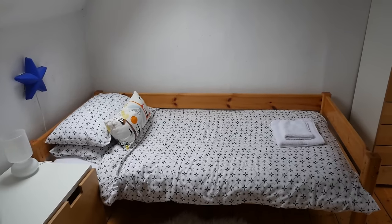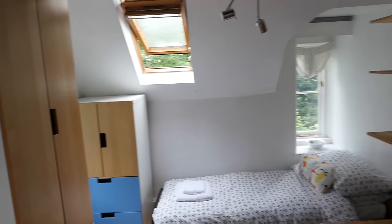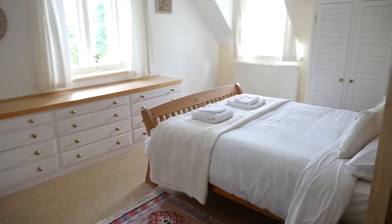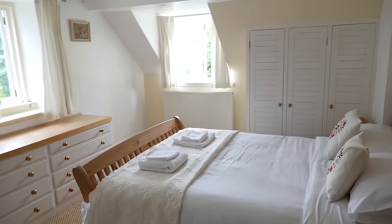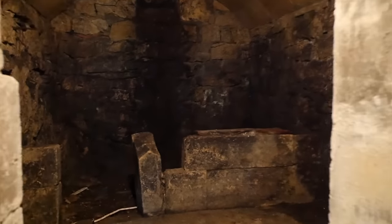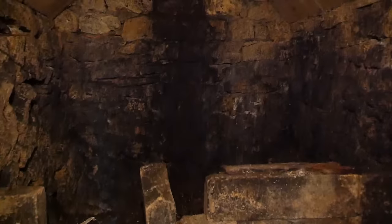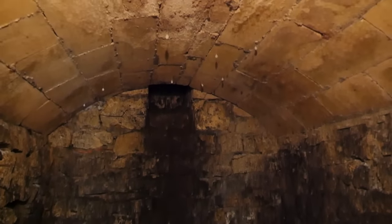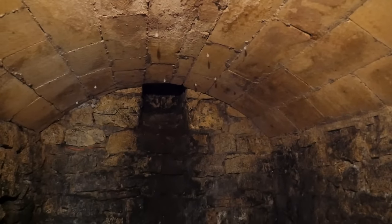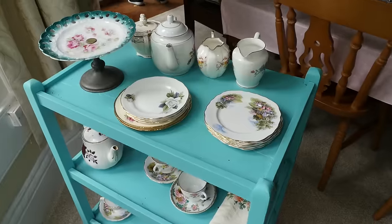This is a nice bedroom with natural lighting. I was told this house was built in the 1700s. Wow. They actually have a room to store coal, so I suppose they have a fireplace somewhere. And on the ceiling are little balls of spider eggs. Wow. There are even beautiful tea sets.